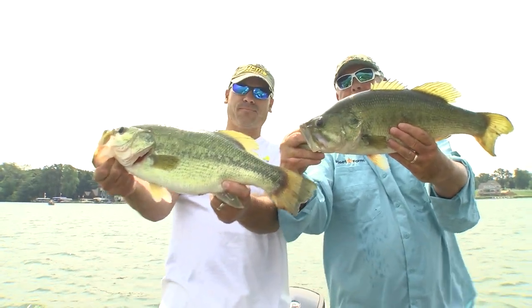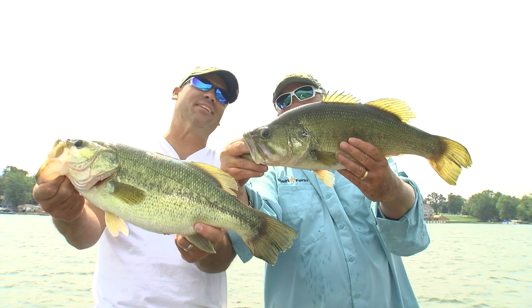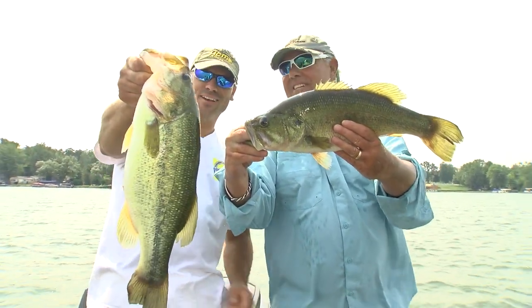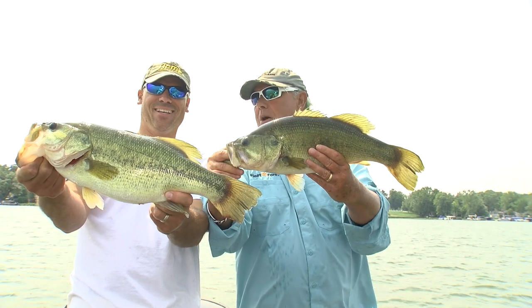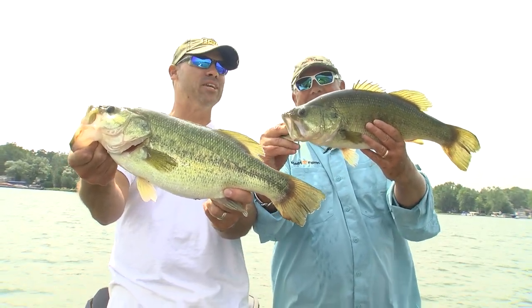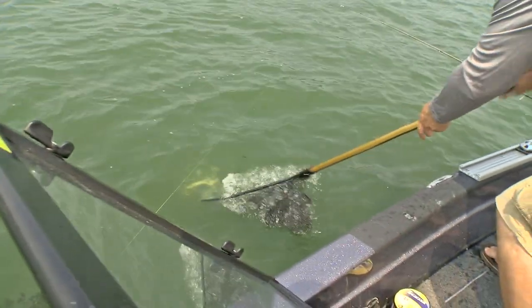Which one is bigger, Ryan, the photographer? John's is bigger. You're always going to get the TV host is always going to say his is bigger. I mean, seriously. Look at these things. Hour and a half we've caught all these. Just smashing them. I mean, I don't want the day to end, do you? No, and it's almost like around 11 o'clock. Valerie's got one on. We're going to have three giants. Yay. Okay, Valerie, okay.